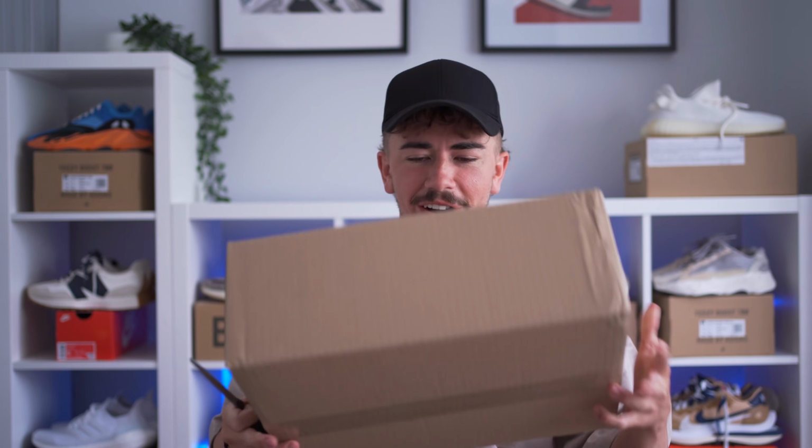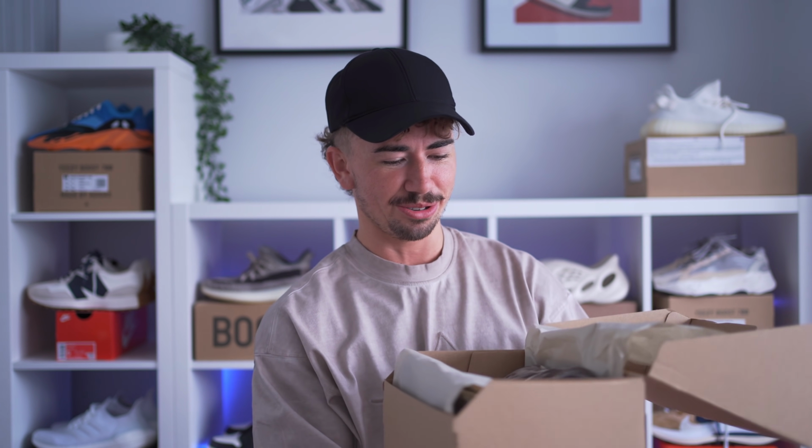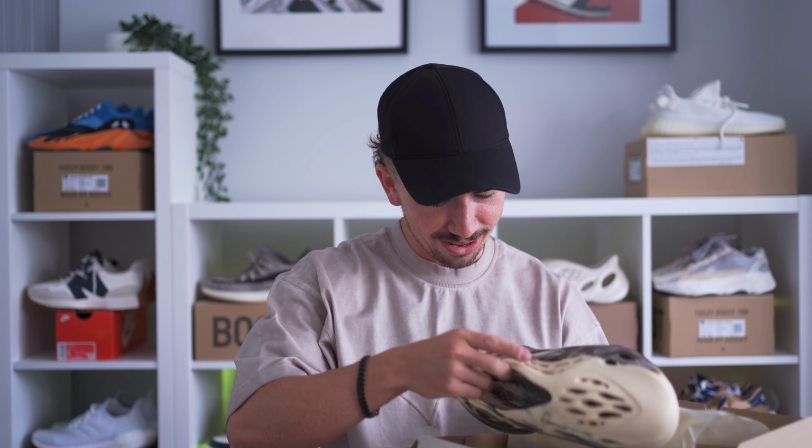All right, so the next pair on the agenda, this is, actually I don't have a knife, I need a knife. Alright, so the next pair that we have to unbox, this is one that I had to pay resale for because I do really want to do a review on these. As soon as I pull these out, you're going to know exactly what they are. Of course, I guess let's just pull these out because you already know.